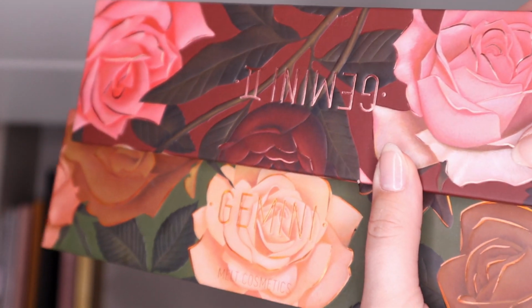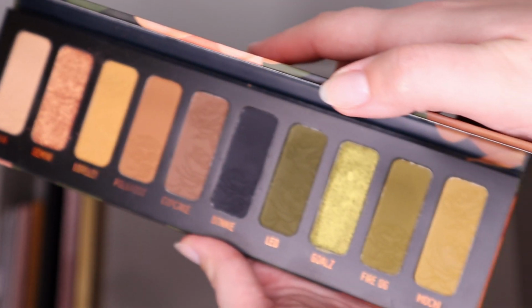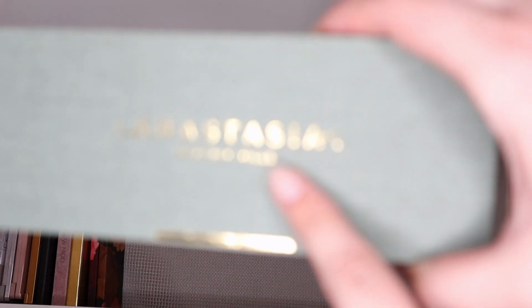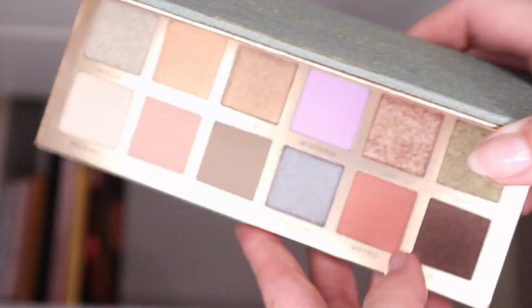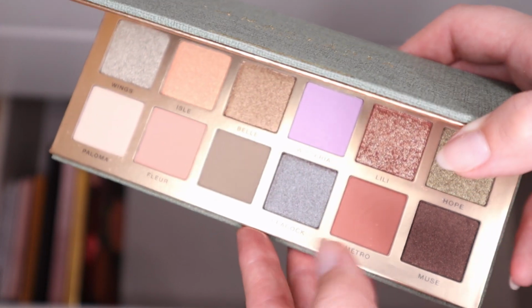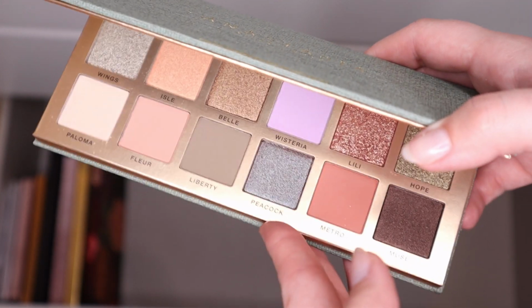Then I have 2 of my Melt Cosmetics palettes. I tried the Gemini 1, and I still have to try the Gemini 2 palette. I also have this ABH palette. I no longer support ABH, so this is brand new. I think I'm gonna try to sell it, or I'm gonna give it away to a friend, just because it's literally brand new and I'm just not gonna use it. So it is really pretty though, so that's sad. I'm just gonna keep it here for now.